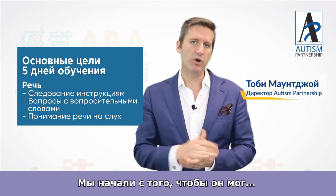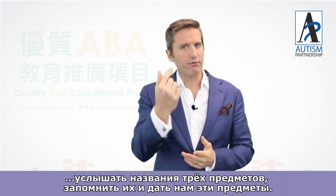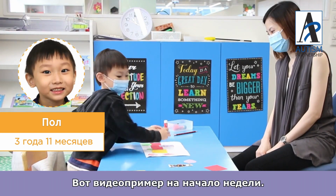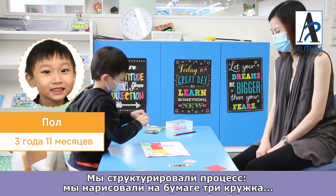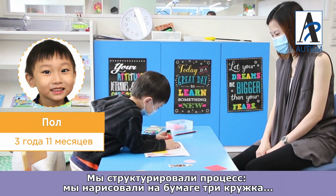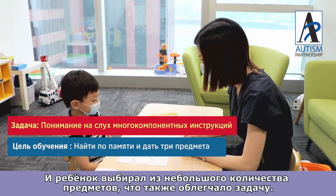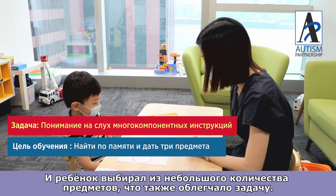We started by working on his ability to listen to sort of 3 labels, be able to retrieve those and give them to us. Here's an example at the beginning of the week, and we structured it up. We had these sort of circles on a piece of paper to indicate there were 3 things. We made the task quick, and we've reduced the amount of things he can choose from to make it also a little bit easier.